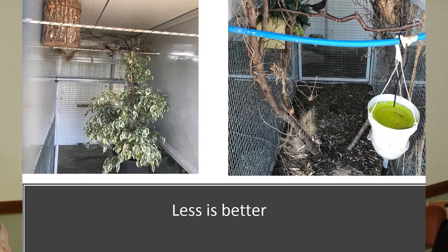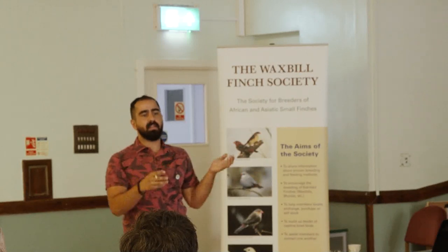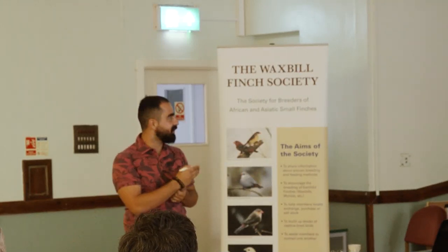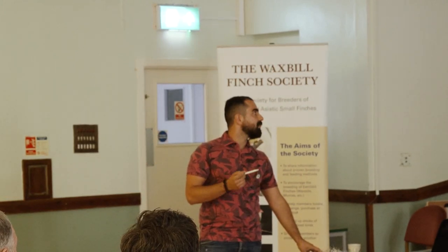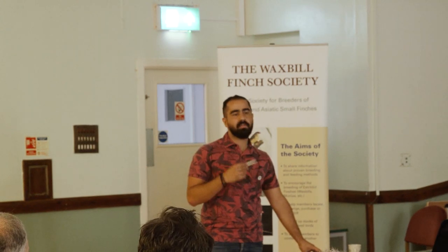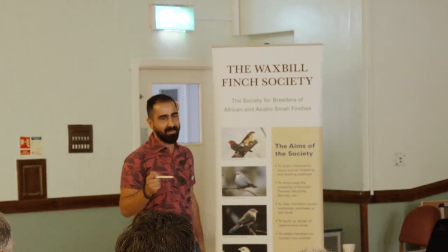And here I say that less is better. In the right photo I have a Negrita, it's not so clear in the photo, but on the left photo I have a pair of pygmy cardinals. I tried to breed them in the same aviary and it was a disaster. The pygmies start breeding and the males kill the Negrita birds. So less is better. You can put in one breeding pair and you can have results. More, maybe you're looking for trouble.